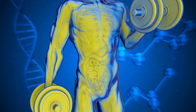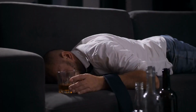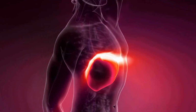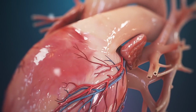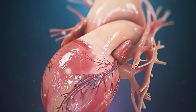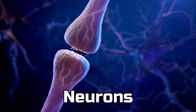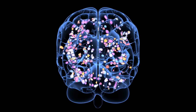Another example is that your liver cells last 300 days, and if you drink too much alcohol, you will kill off these cells and damage your liver because it has to keep replacing cells that you kill with alcohol. Your heart has one of the longest lifespans for a cell. Each cell lasts about 4.5 years. But compared to the cells inside your brain, also known as the neurons, they are nothing. Because your neurons are basically supposed to last your lifetime, and they're never supposed to die.